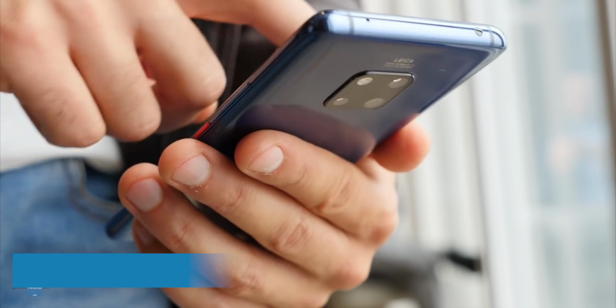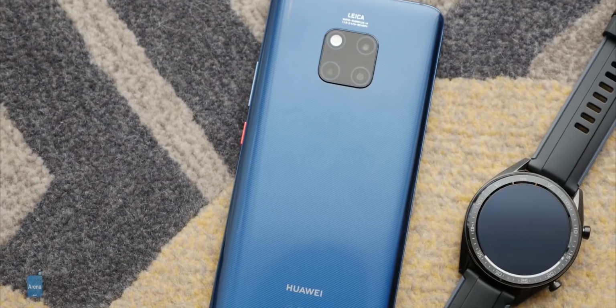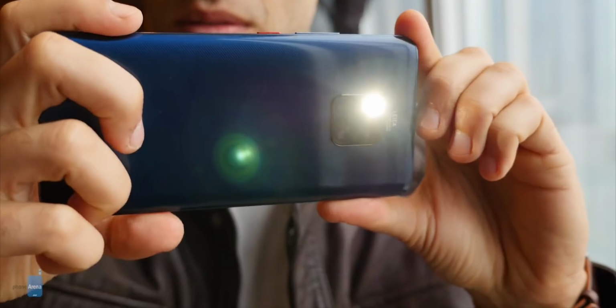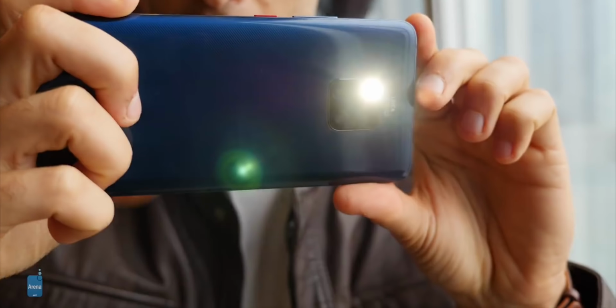The Huawei Mate 20 Pro has a brand new triple camera system that promises to take over the mobile photography landscape with incredible performance. You have a main camera, 40 megapixels, a secondary telephoto lens, and a third ultra wide angle camera, unlike that on practically any other phone.